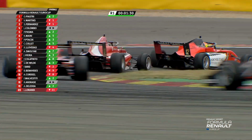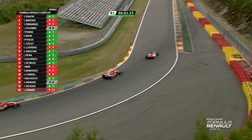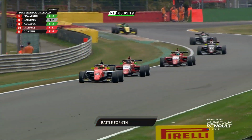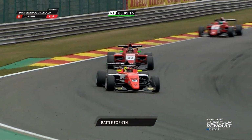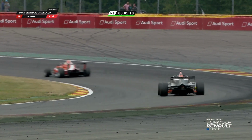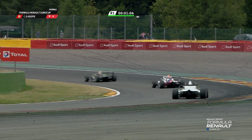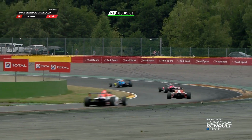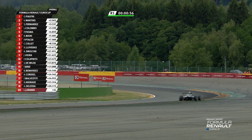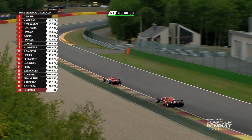Through Bruxelles they turn, down the hill, Colombo under pressure, the car quivering again there as he tries to hang on to the spot, but up front Piastri maintains the advantage. And once more, downhill they run. So through Pouhon they turn. And the advantage of Piastri is going to grow because he's doing better sector times than Martins on this lap. They will get the one lap board at the end of this lap, looking at the clock. So as the cars blast now through Pouhon, whoops, one goes rather wide there over the curb. So everyone pressing on still.